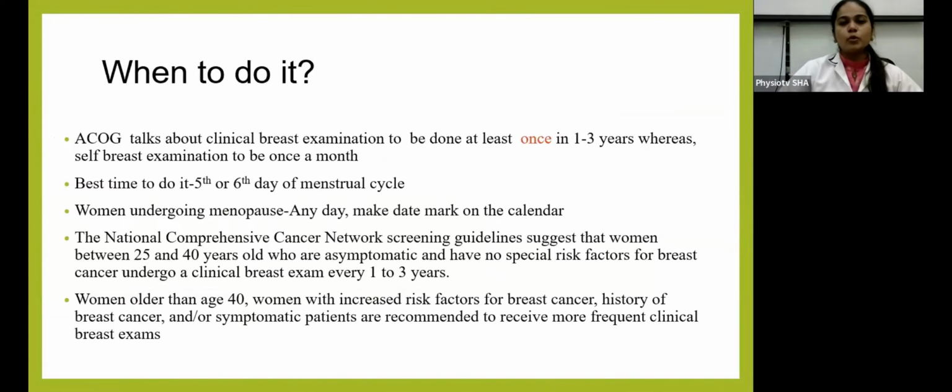Now, let's talk about a few guidelines of when exactly a woman should do breast examination. The American College of Obstetricians and Gynecologists says clinical breast examination should be done at least once every 1 to 3 years. Self-examination, whereas, has to be practiced at least once a month, which is similar to the National Comprehensive Cancer Network screening guidelines, which again suggest that a woman between the age group of 29 to 40 years who is asymptomatic with no special risk factor for breast cancer should undergo a clinical breast examination every 1 to 3 years.